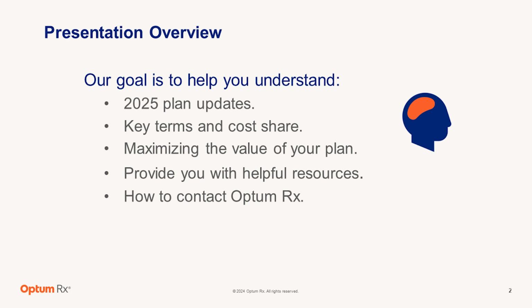2025 plan updates will highlight the one plan change for 2025. Key terms and cost share provides helpful definitions, explains your cost share, and annual coinsurance maximum. Maximizing the value of your plan. This section covers cost-effective drugs, home delivery, specialty pharmacy, and more. Helpful resources. We will cover information about digital tools and member communications. Finally, how to contact Optum RX.